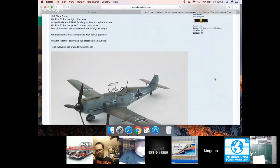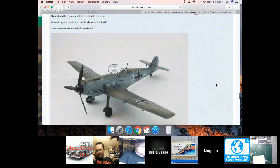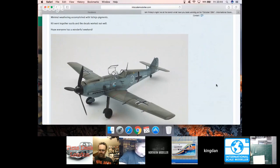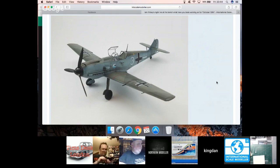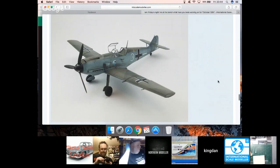UMP black primer, Model Masters RLM 65 for the light blue parts, Vallejo Model Air RLM 02 for the grey bits, and Model Masters RLM 71 for the green splinter camo parts. The rest of the colours are painted in Tamiya XF range. Minimal weathering accomplished with Vallejo pigments. The kit went together easily, and the decals worked out well. And he hopes everybody has a wonderful weekend. It does look really good, that, Brad. Yep. Very nice.